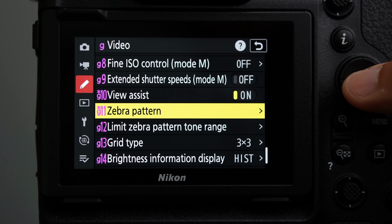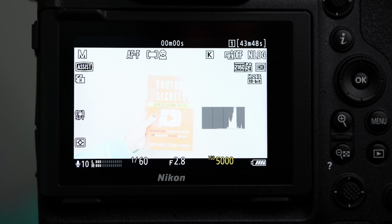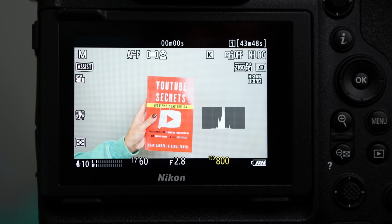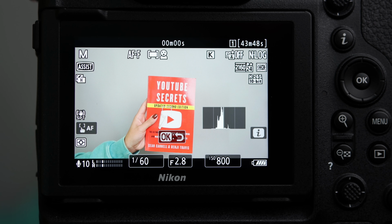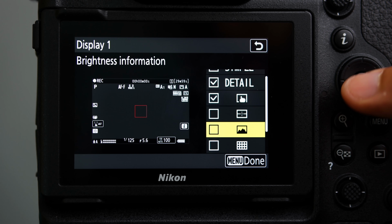And then secondly, you can enable zebras to make it easier to shoot and make sure that you're exposing correctly for your highlights and shadows. And if you remember when I mentioned earlier in the video about the firmware update, if you do update the firmware, which you should, you get access to waveforms, which make sure everything is exposed correctly when shooting, especially in N-Log.